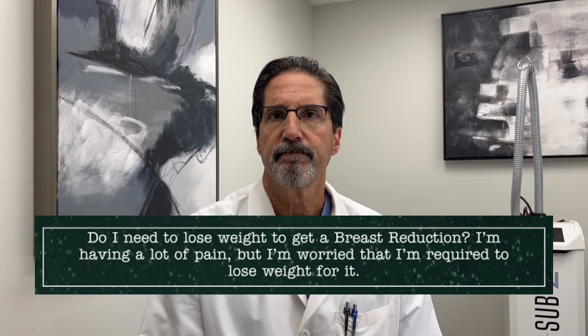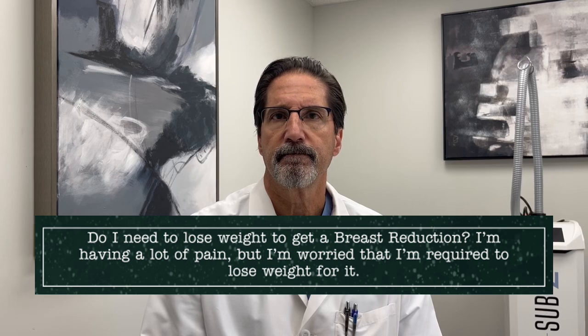Okay, do I need to lose weight to get a breast reduction? I need a breast reduction ASAP because I'm having a lot of painful physical issues, but I'm worried that I'm required to lose weight for it. You don't necessarily have to lose weight, and it really depends. I do most of my surgeries in a surgery center, so there's a BMI cutoff of about 41 to 42. So we like our patients to be a BMI of 40 or below, depending upon the height and weight of the patient.